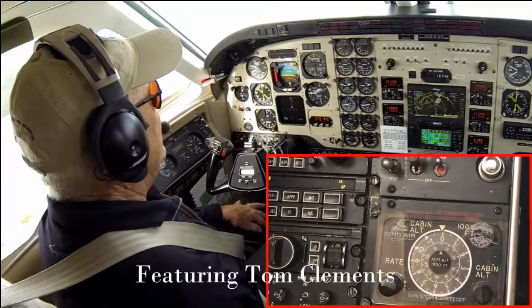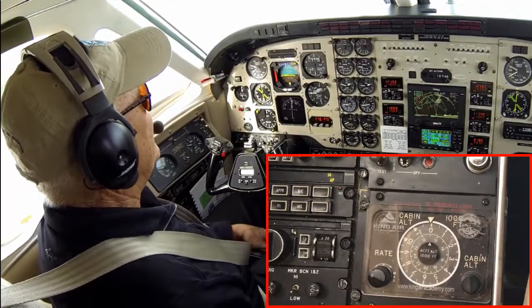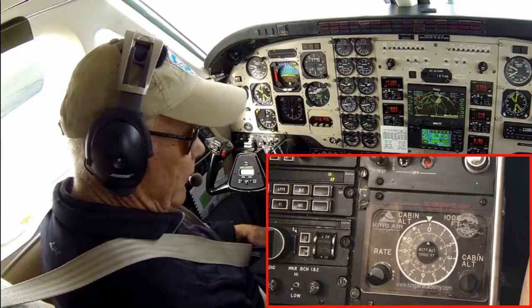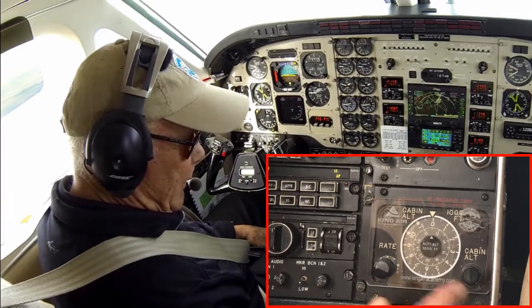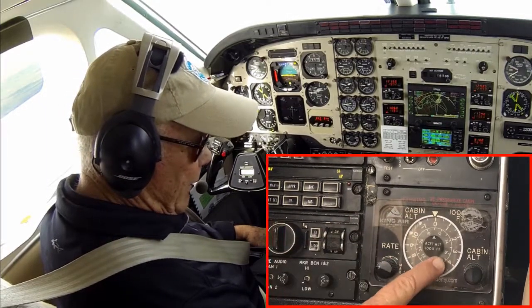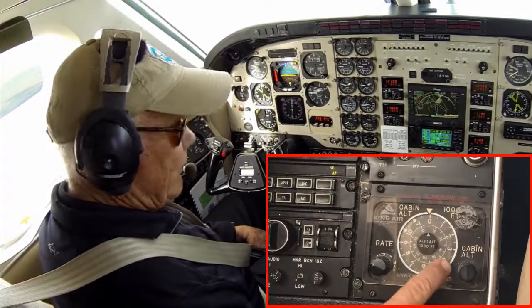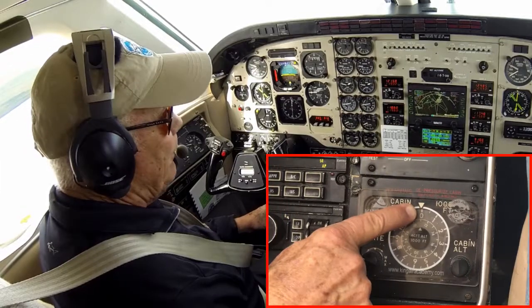We're going to make a complete leak rate and flow pack check on this airplane as we're cruising here at 16.5 VFR on our way to maintenance to let them know how we stand at this point. You notice I've dialed the cabin all the way down to sea level. Now because we're at 16.5, the cabin can't go much below 3,600 feet, but I'm asking for sea level to make sure I'm as much pressurized as I can be.